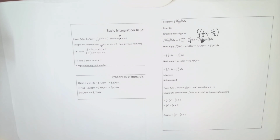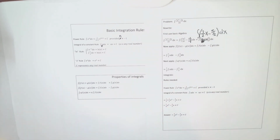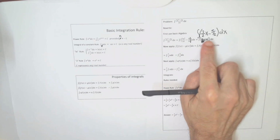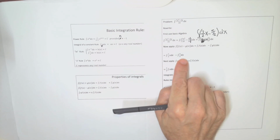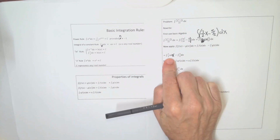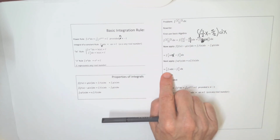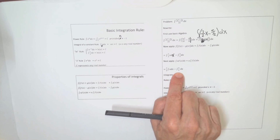This is a good thing. Now I have fractions, but not a fraction with an x in the denominator. So these two I can now break up into two integrals. I could make this 7 halves x dx minus 5 halves dx. And now I'm going to apply the rule to drag the coefficient out front for this one. This is a constant, it's fine.